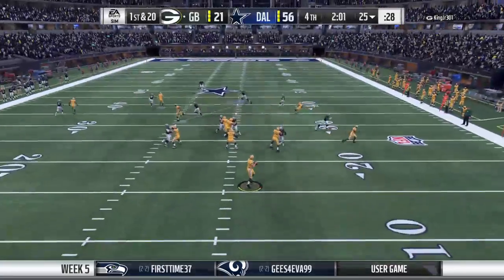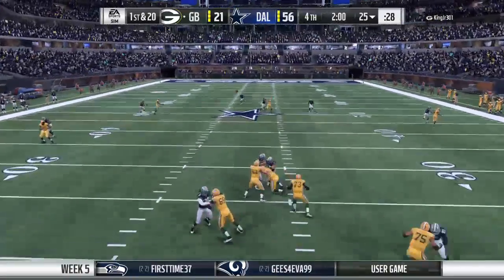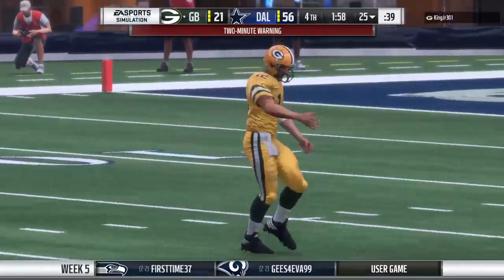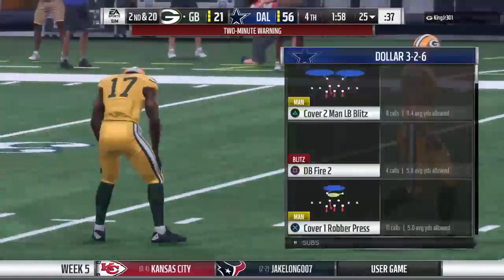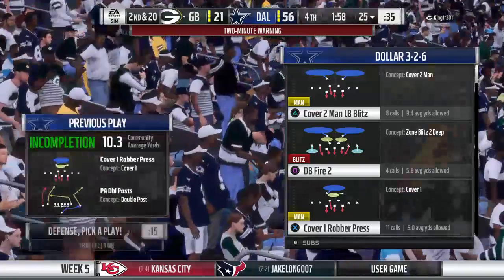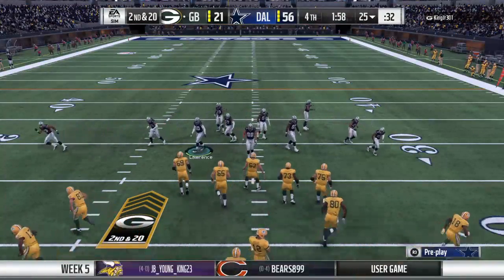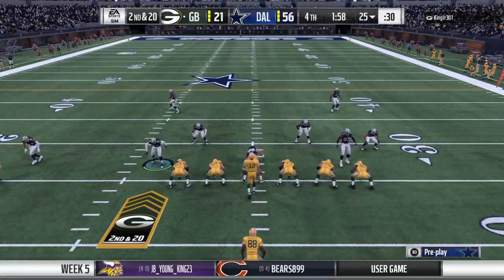A play fake to Montgomery. Now Rodgers is going to let this one go deep. And nearly another interception. They've been around the ball all game. Time for a break. We'll come back and wrap up garbage time after this.